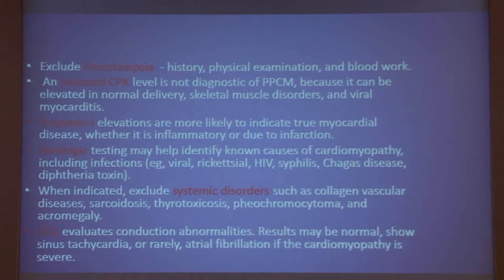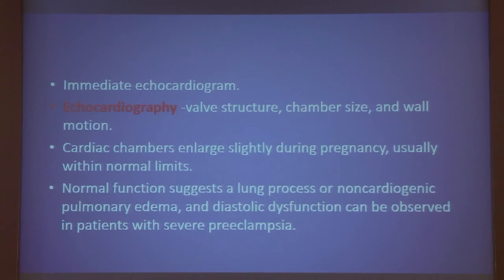Serological testing, where you want to exclude many of these infections, and when indicated, then you also have to exclude other systemic disorders like pheochromocytoma, thyrotoxicosis, carditis, not as a routine, but only if you are not finding any other etiology. The simple test would be to do an ECG, which can exclude conduction abnormalities. So results may be normal, or it may show sinus tachycardia, or rarely even atrial fibrillation when you do an ECG for this patient. And the most important thing is to order an immediate echocardiogram.